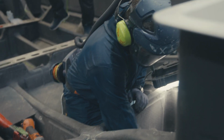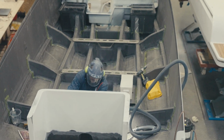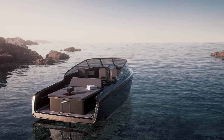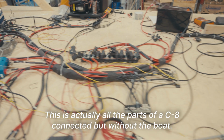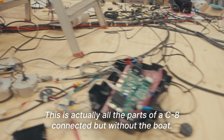The problem or challenge now is that all the tech that we are going to make films about is for Candela's new boat, the C-8, which does not exist yet. It only exists as 3D renders and some images that are all constructed in the computer software. So that makes it kind of hard to film.